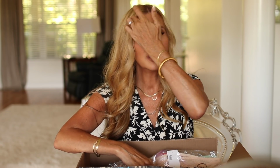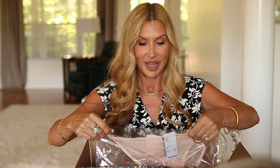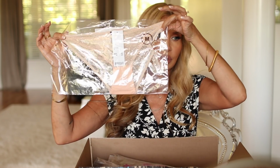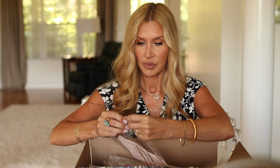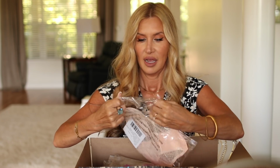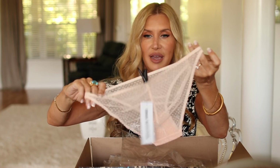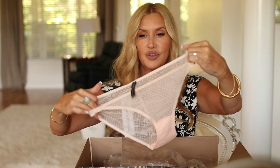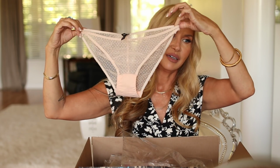I think it was the Urban Outfitters website. I don't know what I was looking for. There's no telling. But I ended up ordering these, and I think they're so pretty. They're just little bikini panties. Let me take this one out of the bag. I think they're so pretty. Yes. Oh my gosh, perfect. And they're good and stretchy, and oh, they're so pretty.